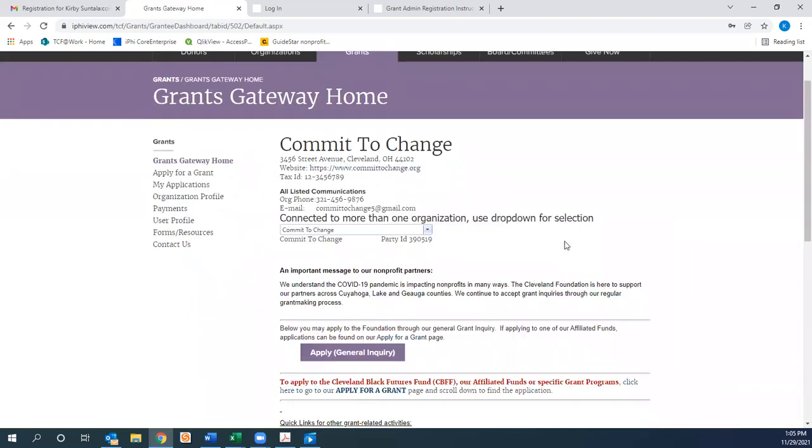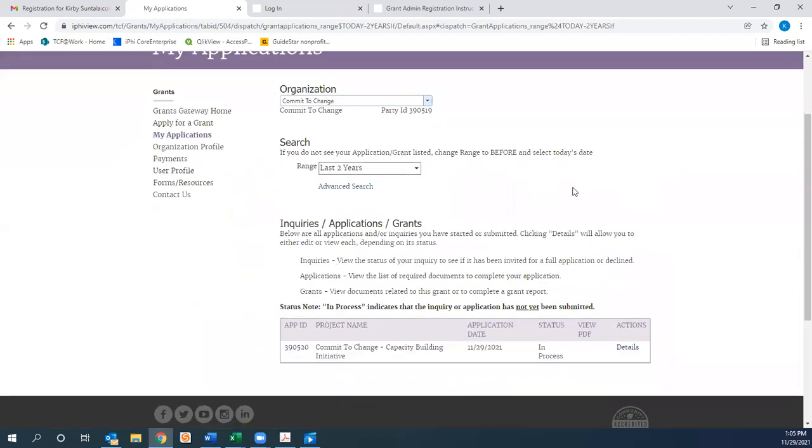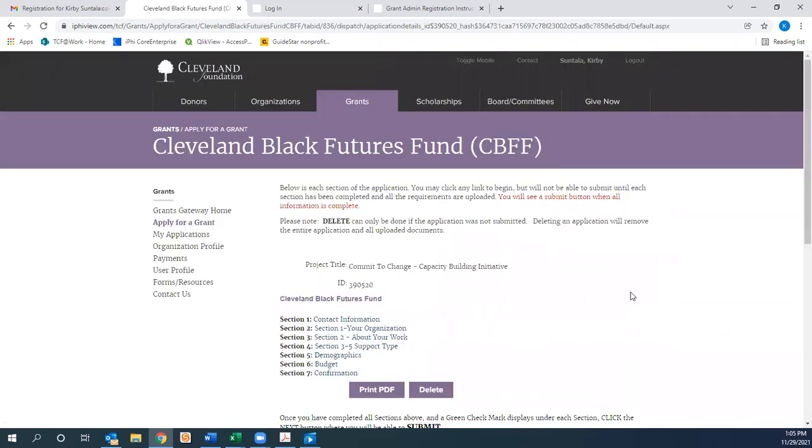You may be asking, how do I get to the application I started? I saw that I had that application ID. How do I get back there? Well, the way you do it is you go to My Applications on the left-hand side, and you scroll down, and we see the application we started, 390520, Commit to Change Capacity Building Initiative. We see that it's in process, and we can click on the hyperlink next to the application ID, or under Actions, the Details hyperlink. And that will take us into our application.